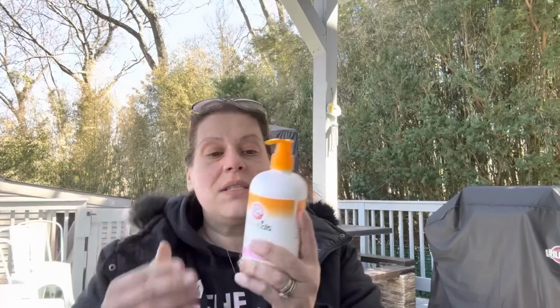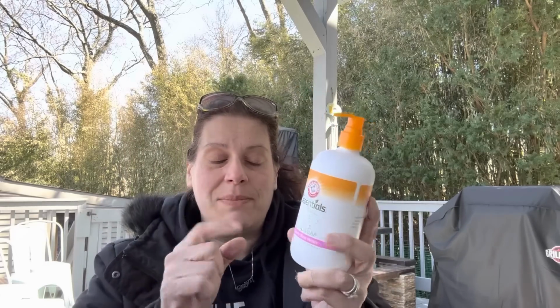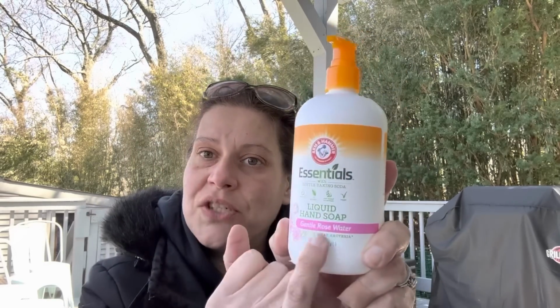I audibly reacted in the store when I smelled these. I always see these and I never pay attention to what the scent is. But these are the Arm & Hammer Essentials with Gentle Baking Soda Liquid Hand Soap. I see them all the time, but this time I actually looked, and it's manufactured in the USA. Gentle Rose Water. I'm like, this isn't going to smell good. I doubt it. Oh my gosh, guys. If you are a rose lover like me, these are amazing. I am so excited. I got two.